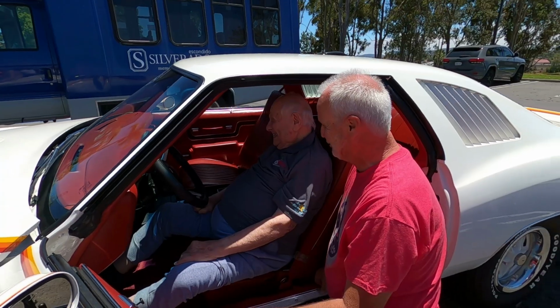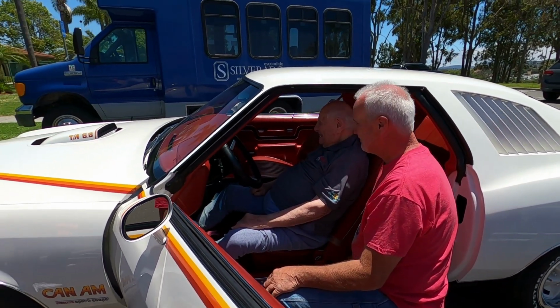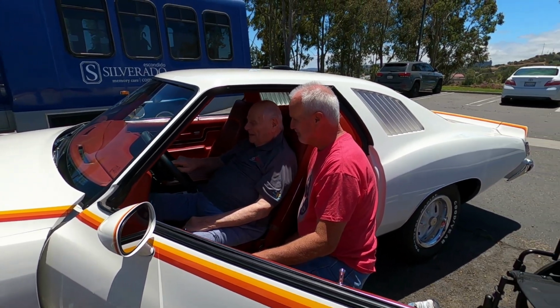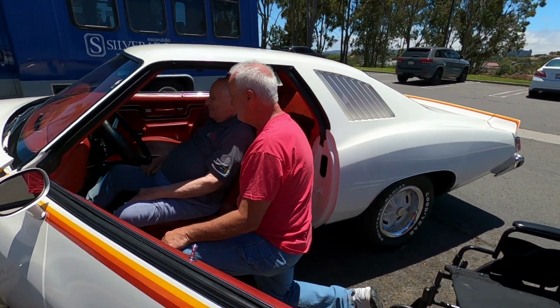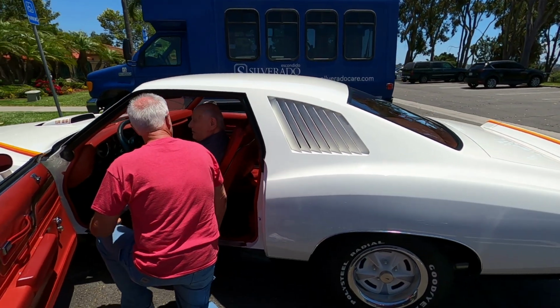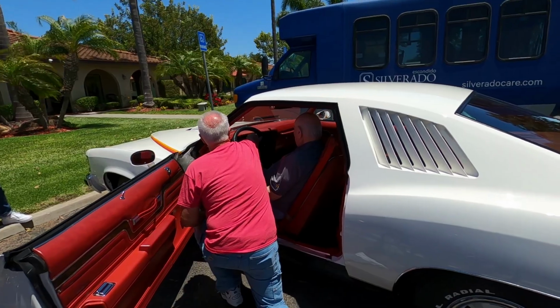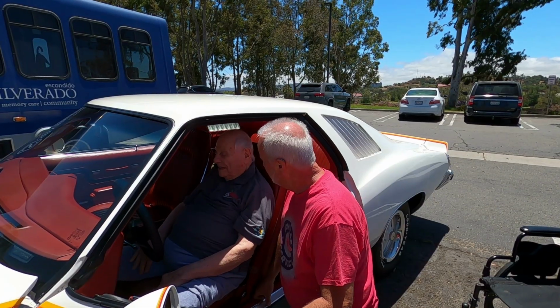Woo! That is freaking awesome. It is awesome. Beautiful Pontiac. Horn works. Take you for a ride.